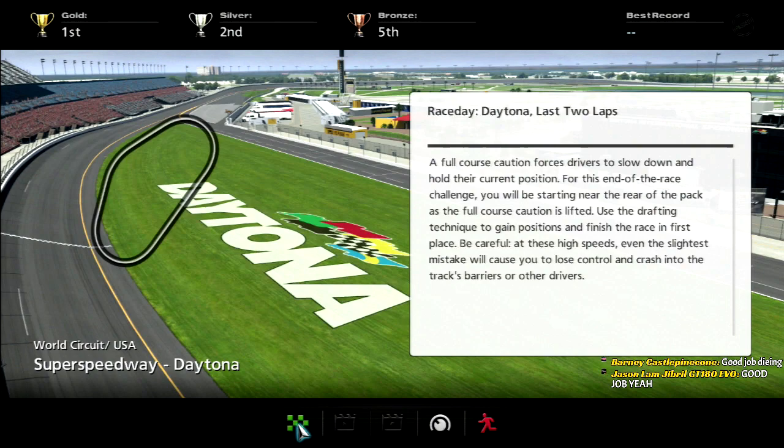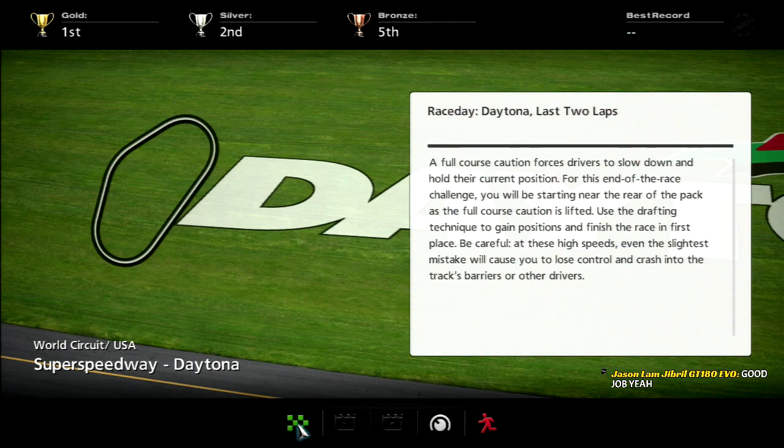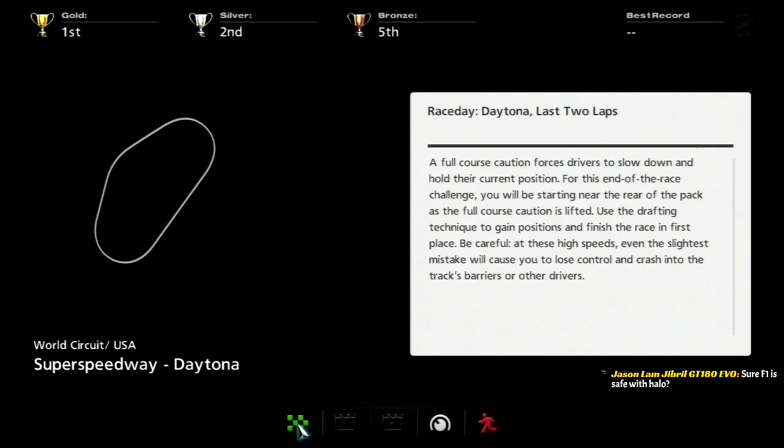You know what I don't understand? Why do people drive in the truck series? Why do they go to Xfinity? They can just take the Jeff Gordon driving school. They can learn how to race NASCAR. I mean, am I right or am I right?